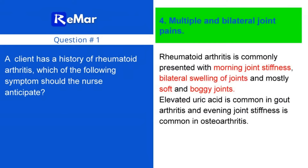Okay, correct answer is number four. You got it. Multiple and bilateral joint pains. You will not be fooled on NCLEX when you study with me because we go over the content. It doesn't matter what question you get. It could be a select all that apply. You will know the answer because we did content. Yes, right. Rheumatoid arthritis is commonly presented with morning joint stiffness, not evening. Also, bilateral swelling of joints and mostly soft and boggy joints. Not hard, soft. Elevated uric acid is common in gout, and evening stiffness is common in osteoarthritis.